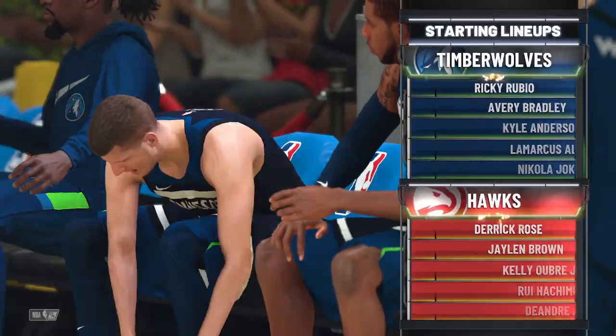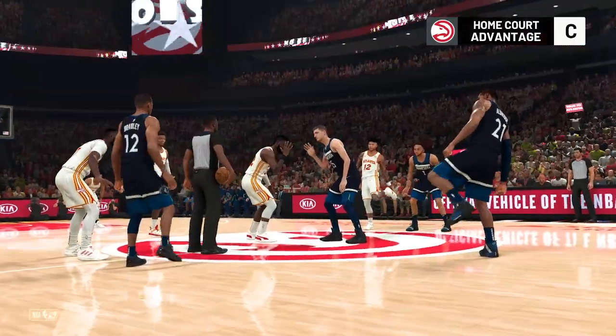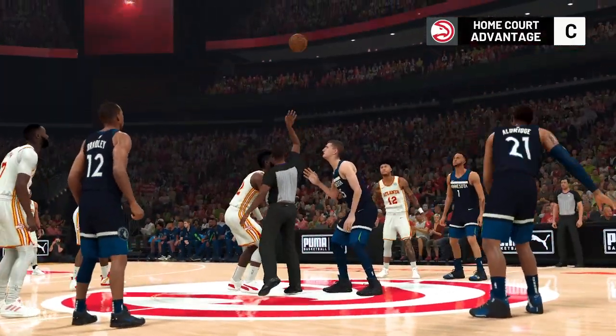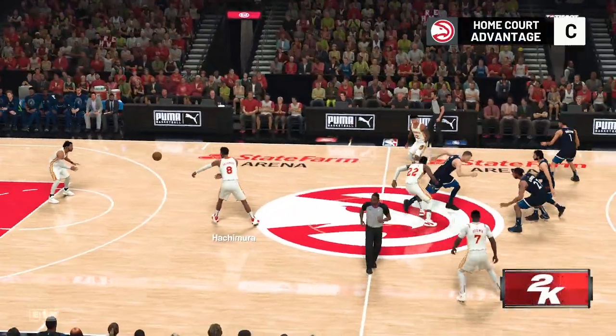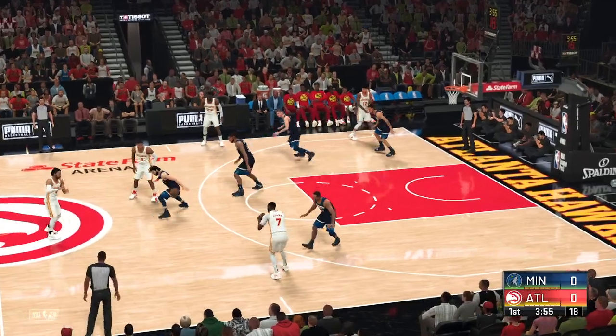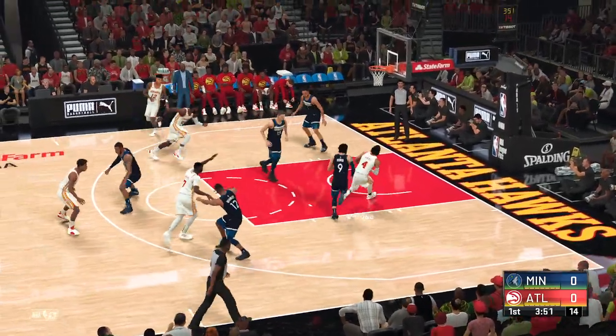Thank you. And the starting lineup for the Timberwolves. They've got Avery Bradley. Jokic is out there with LaMarcus Aldridge. Then it's Ricky Rubio. And it's Anderson in at the 3. And for the Hawks, we've got Hachimura. Brown out there with Rose. Then there's Kelly Oubre. And it's Ayton in at the 5.